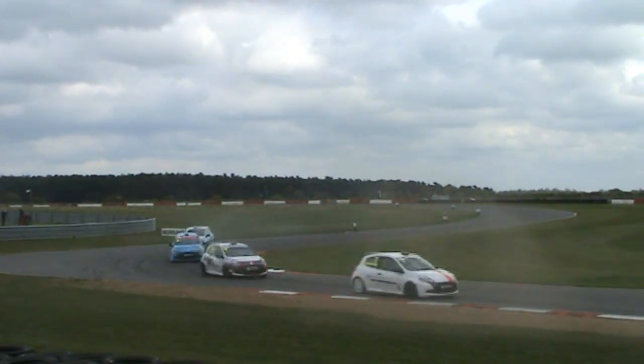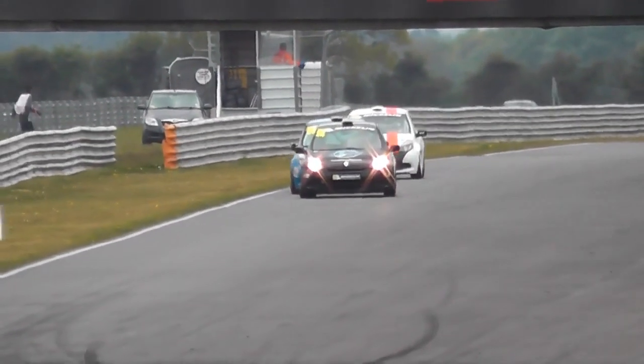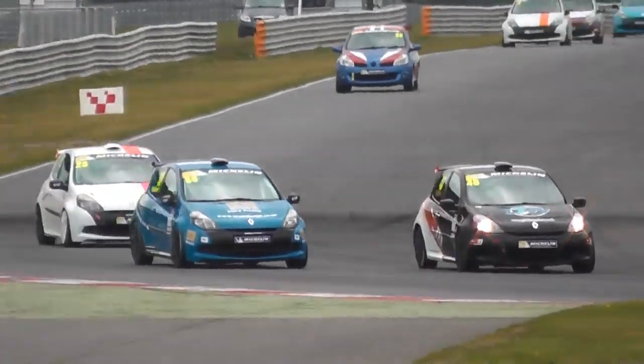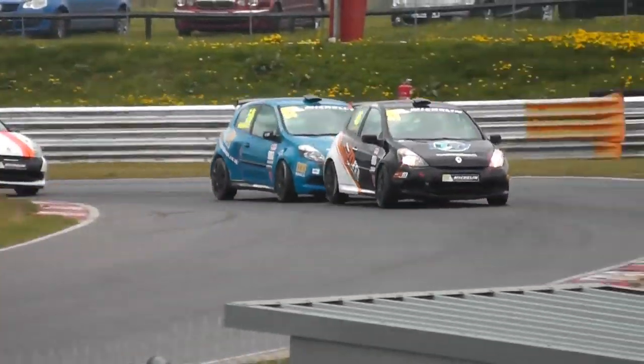Then the four-way scrap for fourth. That continues and probably will do to the end. So Peter Felix might be just keeping a watching brief on these top two now. Gaffney defends the line. Herbert round the outside of Rob Gaffney here. Can he get this one done? He keeps trying. Can't quite do it. Gaffney just about has the line defended.